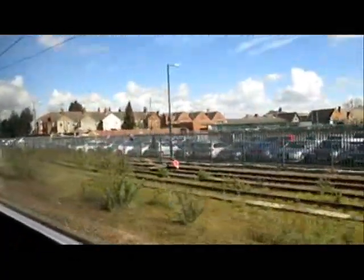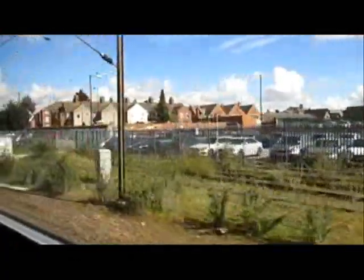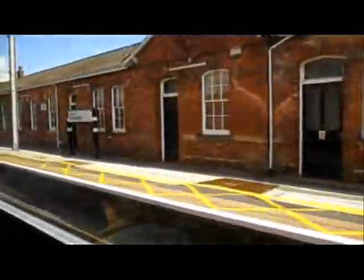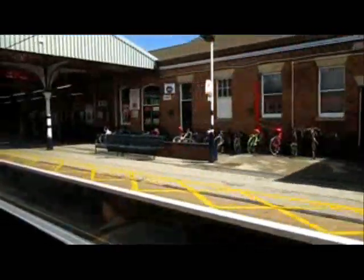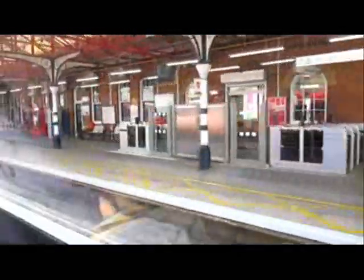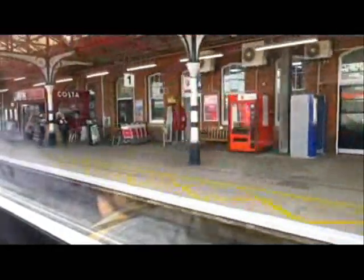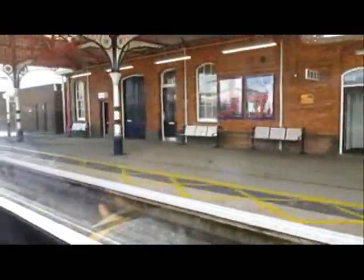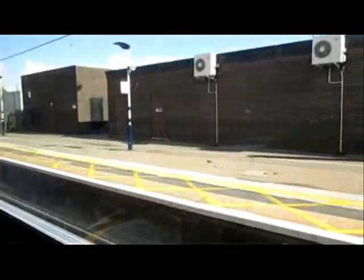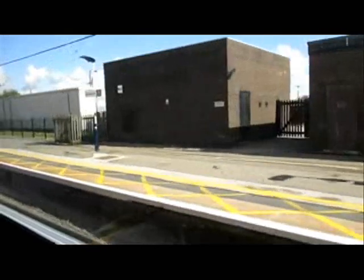This is Newark and we've been held up again, so the train's well late now. Sorry, Grantham, not Newark, Grantham. Looks a nice station. A bit of everything, isn't it? So we'll stop.